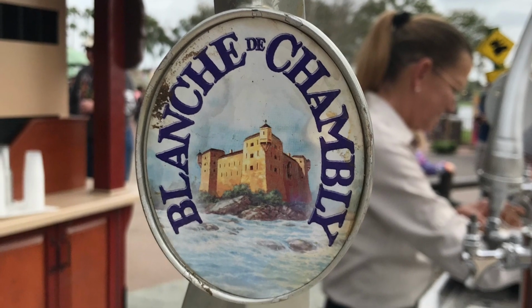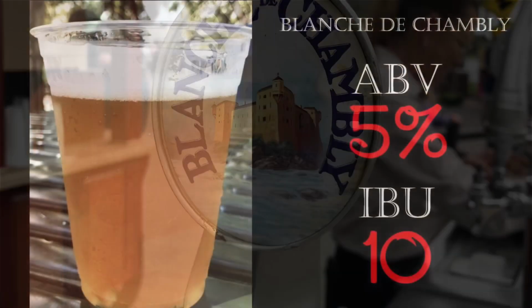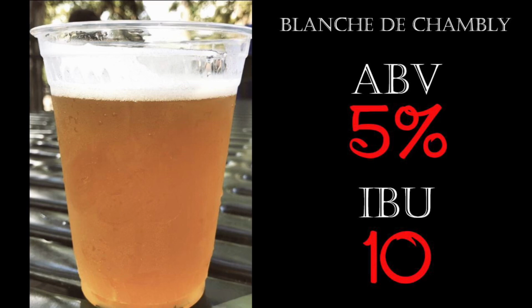Now the bottle and the tap feature the beer's namesake, Fort Chambly. It's a citrusy Belgian-style wheat beer that has been named the world's best white beer on numerous occasions. It has a low ABV and a low IBU, but you do need to be ready for the bubbles.